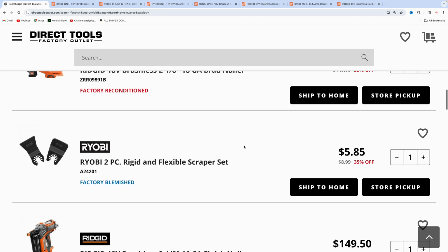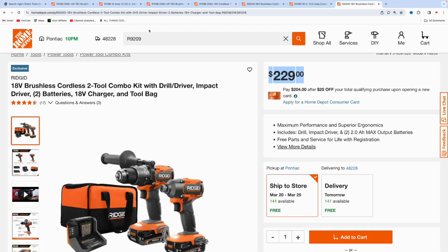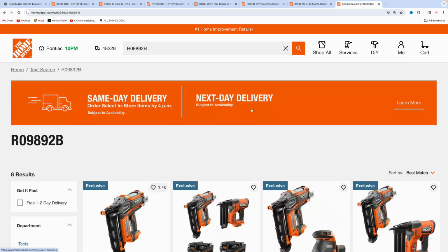18-gauge brad nailer, $97.50. Here's a pretty good deal. They got a factory blemished, which comes with the manufacturer's warranty. Rigid 2.5-inch 16-gauge finish nailer. They got this coming in at $149.50. So I'm going to go ahead, just copy this number, and we'll go up here and put it into Home Depot's website, and we'll see what this pops up as.